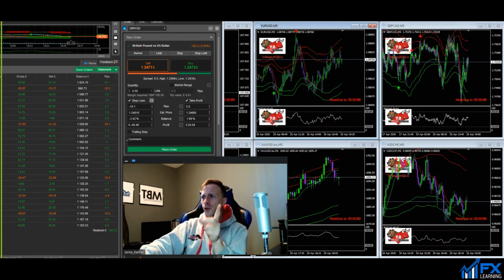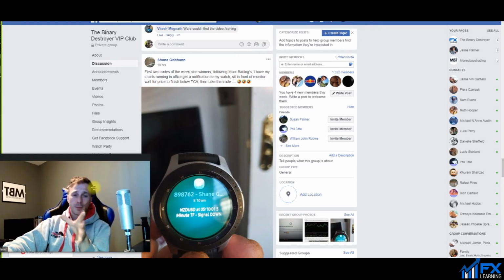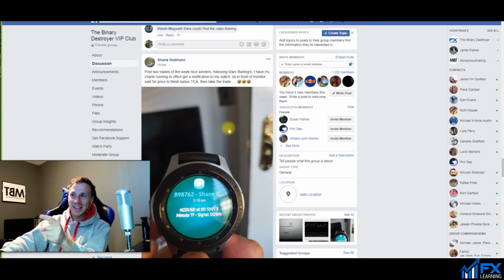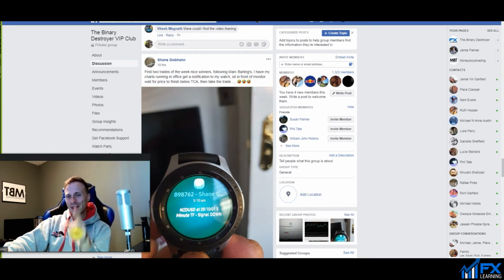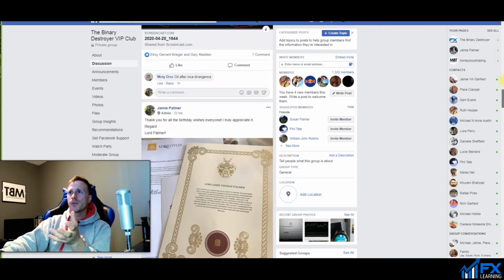Okay. But before we do that, I want to show you some of the incredible results in the VIP group from the BD members, right? And Shane in particular, because he is getting the Binary Destroyer 7.0 to send him signals to his watch. Look at this. NZUSD at 10 past 5, 5-minute time frame, signal down. First 2 trades of the week, nice winner, following Mark Borland's strategy. Mark Borland is trading the AND strategy. So he's got the AND strategy to send him signals to his watch, which is pretty incredible. I mean, I don't own a fancy watch like that, so I'm not really good with technology. But I want to show you some of the incredible results today.